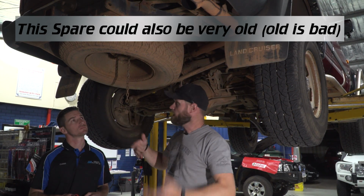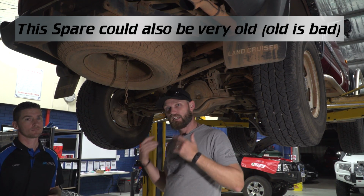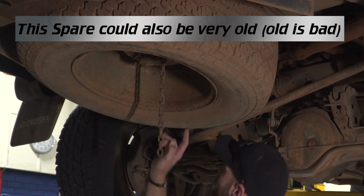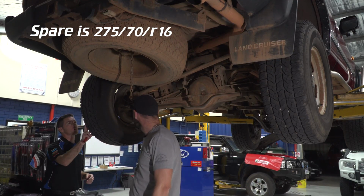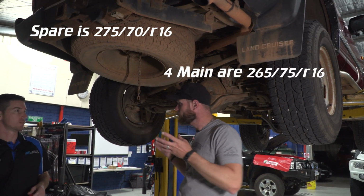So you should be able to just look under. If it's the same brand tyre, more than likely the same size. But if you want to get under there and have a look at the size, it's probably a good idea. And this size is different, I'm pretty sure. 275/70R16. And this one here was a 265/75/16. Yeah, so pretty close.